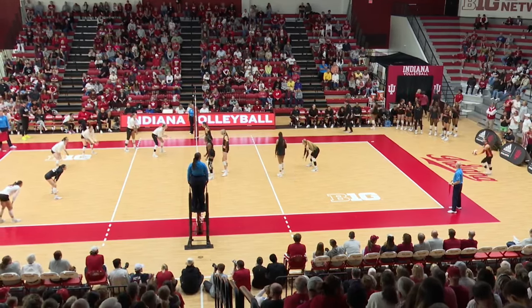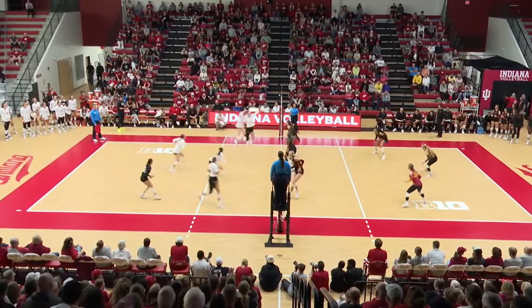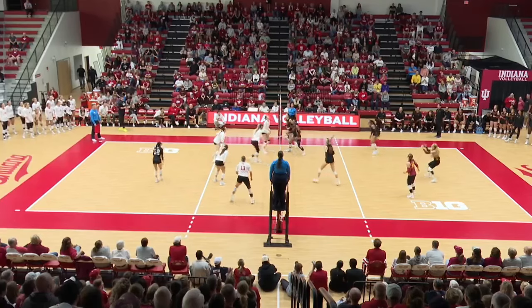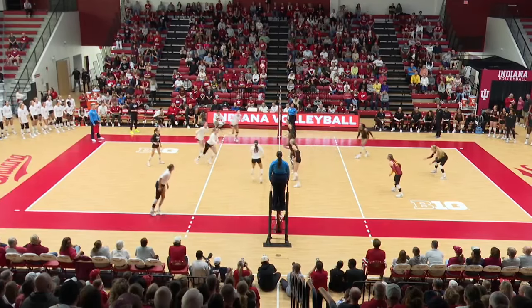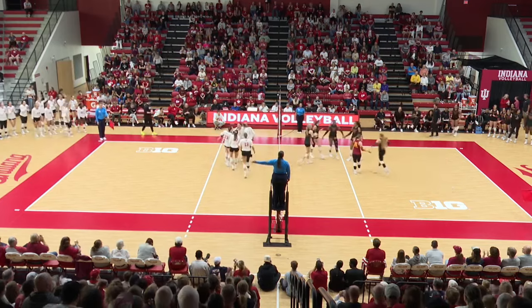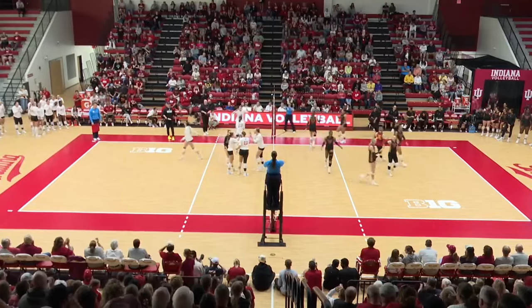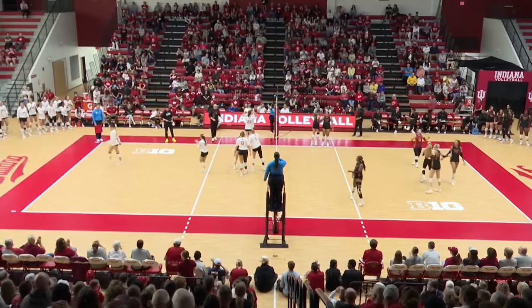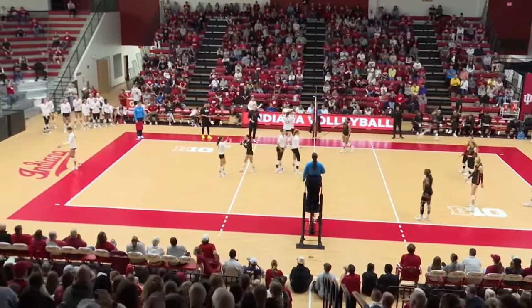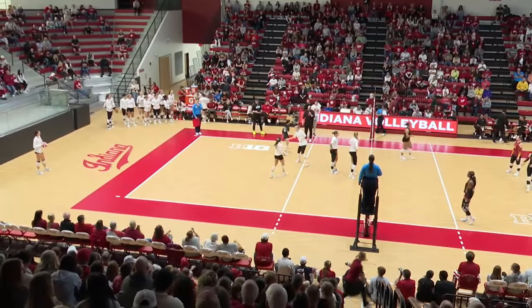Here's Gallo Trubin, libero for USC. Hayworth, far side set. Alonzo Corsellis, overpass. Hayworth back to Alonzo Corsellis. It finds the floor. 22-21 in favor of USC. Almost a really impressive block. But Alonzo Corsellis starting to get rolling. She's got 3 kills, 1 dig.